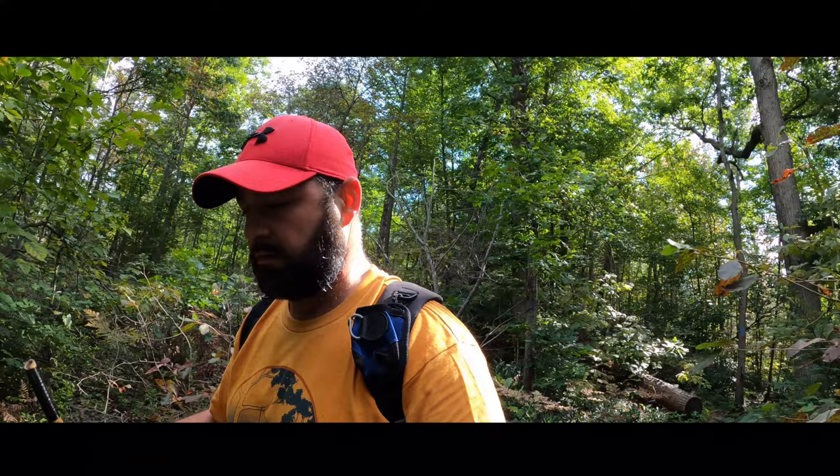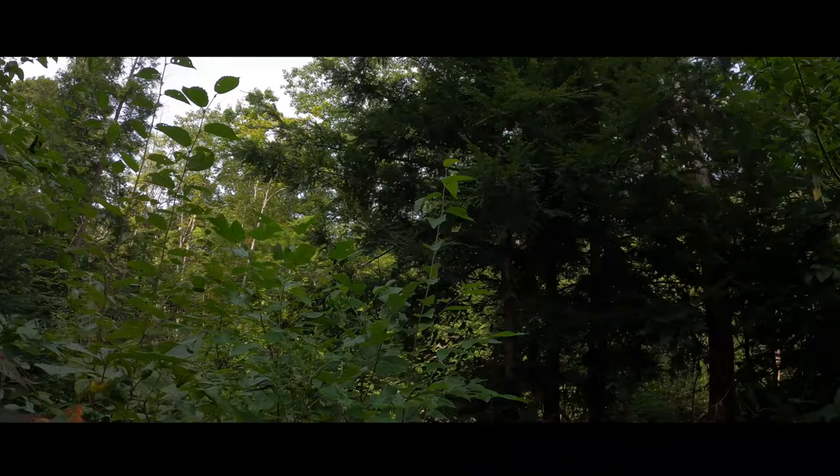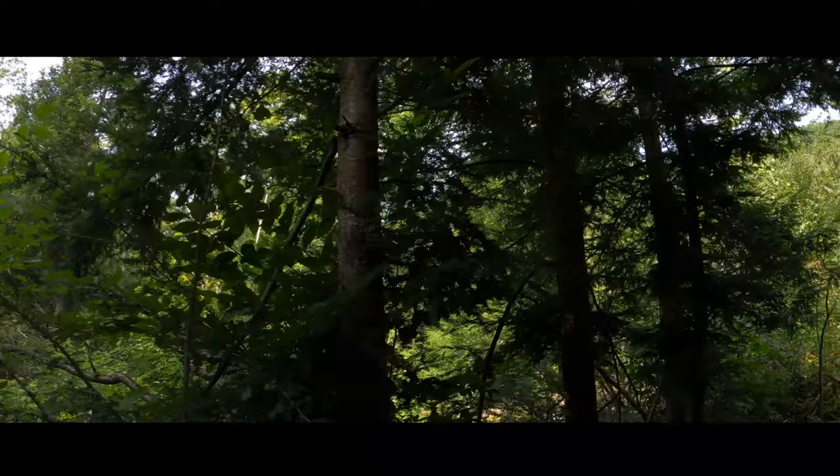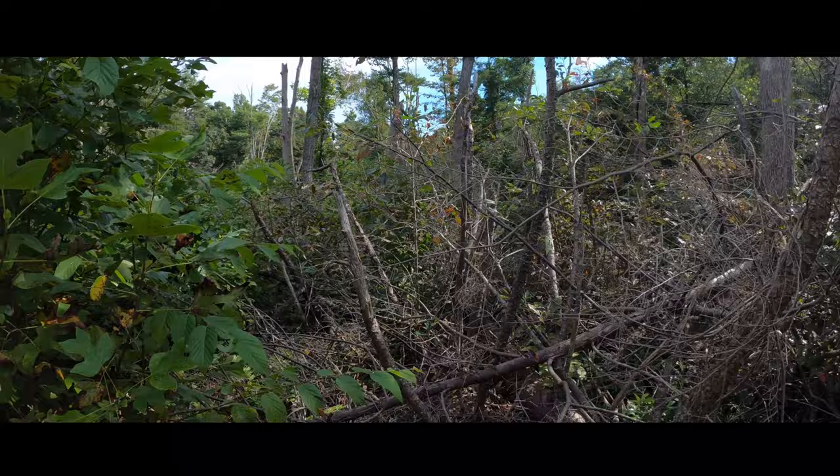All right, guys, well, this is pretty interesting here because there's a section of trees that are heavily damaged, and there was some type of mini tornado or microburst or storm cell that came through this region at some point and did a good amount of damage. Wow. No question, guys. This place was hit with something fierce.